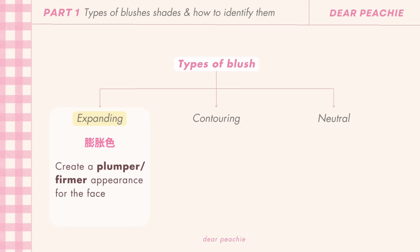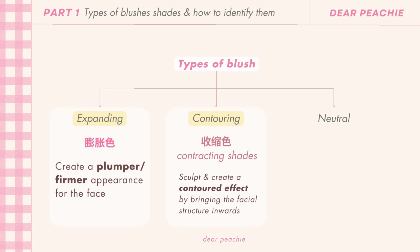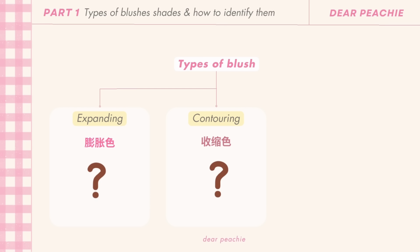As the name suggests, it can help to create a plumper or firmer appearance for the face. The contouring shades are also known as contracting shades, as they serve the purpose of sculpting and creating a contoured effect by bringing the facial structure inwards. This can help to create a more defined and structured appearance. Here comes the question: how do we identify if a blusher is expanding or contouring shade?